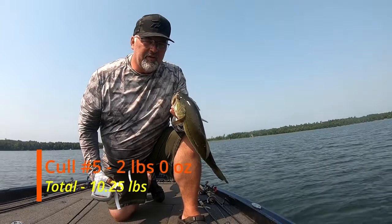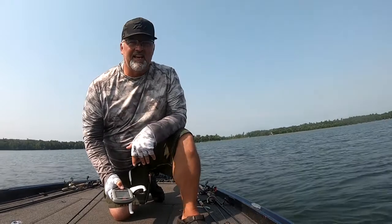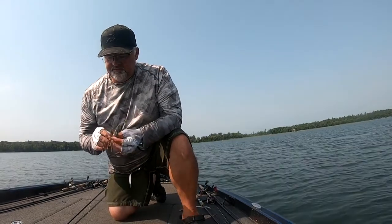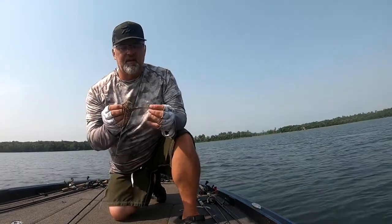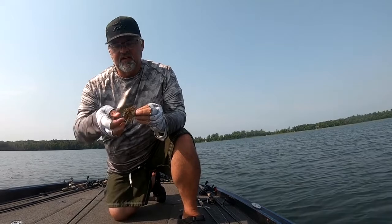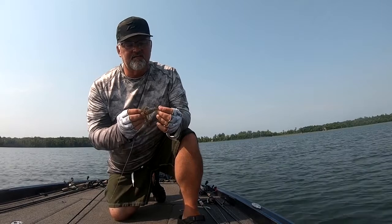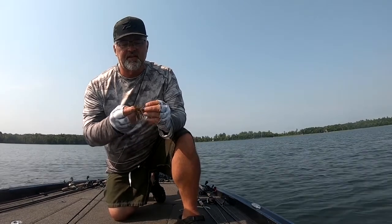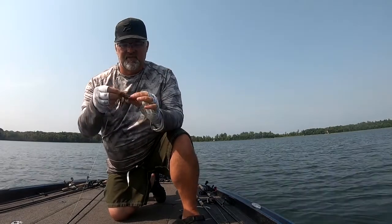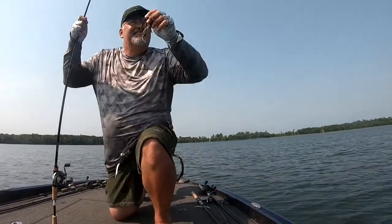Even takes us up to 10.25. Another fish on the swim jig. Caught him in a kind of a saddle area between a sunken island and the point here. Catching him on a swim jig, green pumpkin and brown, a little chartreuse in there with green pumpkin and purple flake 13 pleasure shad on the back. It doesn't look real good because it's all tore up, but I'm just going to keep fishing until I lose it. So here we go.